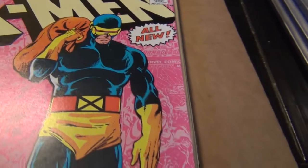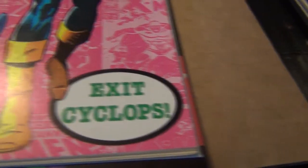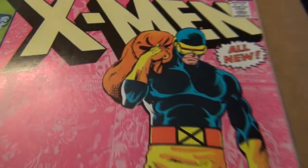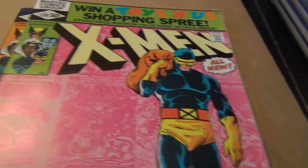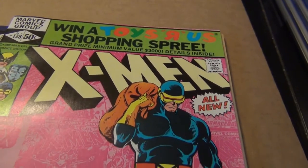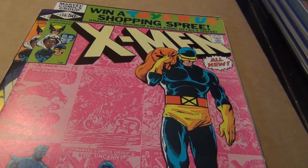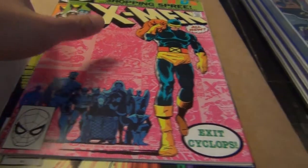I'm not sure, once again, if this is the first time this cover was done or if John Byrne swiped it from somebody else. No doubt this has been swiped so many times by so many people. I'm sure, for those New Mutants fans out there, even Liefeld swiped it in one of his last books for the New Mutants. But it's just a gorgeous cover.